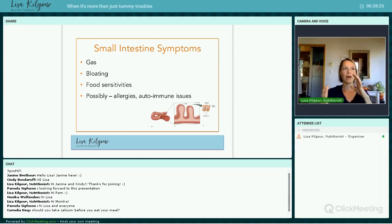Your immune system is also bound and highly regulated by the bacteria in your small intestinal tract and your colon. And it's your bacteria that tells your immune system when to react and when not to react. And so if there's a problem here, your immune system can be upregulated, it can be overwhelmed, and then that can lead to things like allergies and autoimmune conditions.